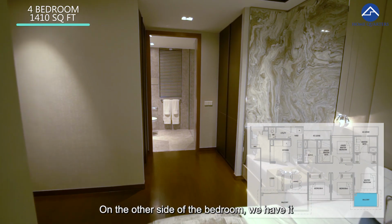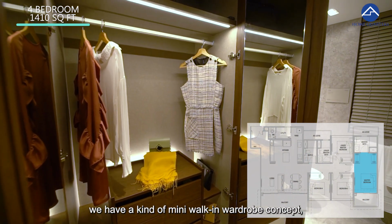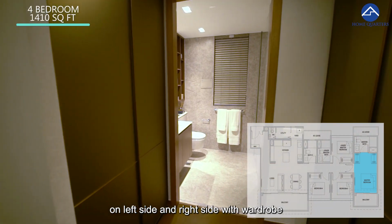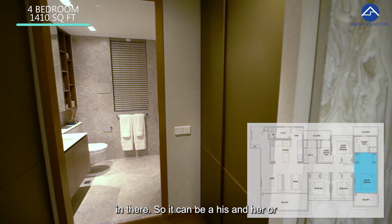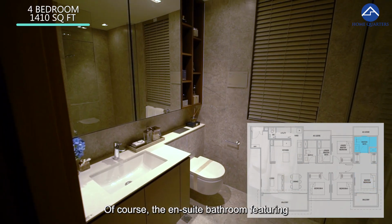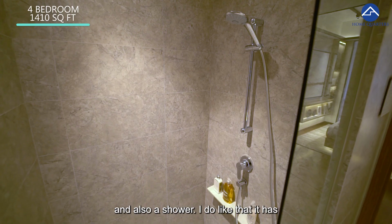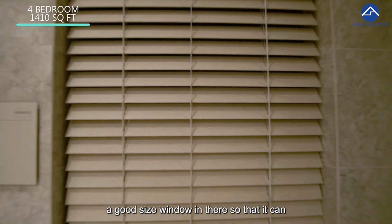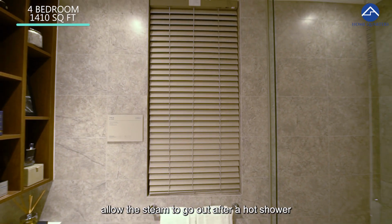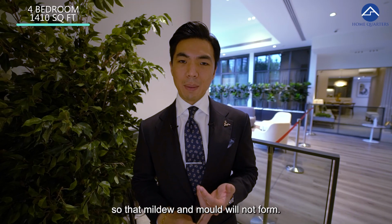On the other side of the bedroom, we have an ensuite bathroom, and just in front of it, we have a kind of mini walk-in wardrobe concept, with wardrobes on the left side and right side. So it can be a his and her or a her and her as well. Of course, your ensuite bathroom features all the top-notch brands in your sink, your WC, and also a shower. I do like that it has a good size window in there so that it can allow the steam to go out after a hot shower so that mildew and mold will not form.